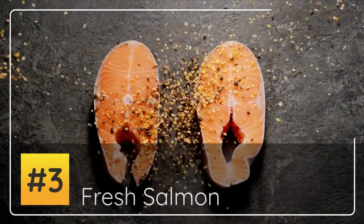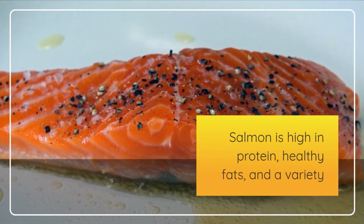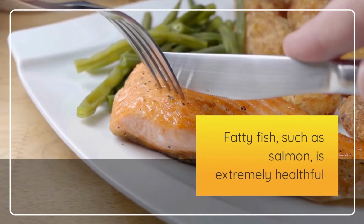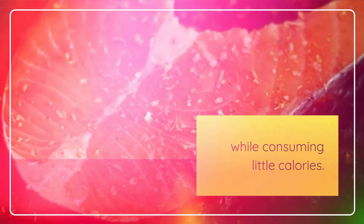Number 3, fresh salmon. Salmon is high in protein, healthy fats, and a variety of essential elements. Fatty fish, such as salmon, is extremely healthful and filling, keeping you full for several hours while consuming little calories.